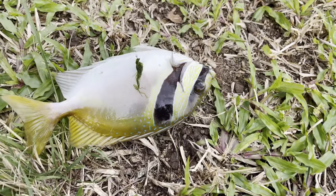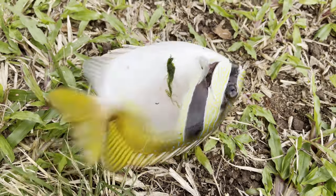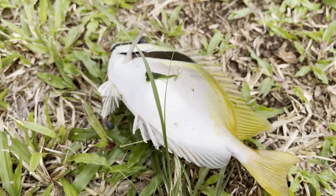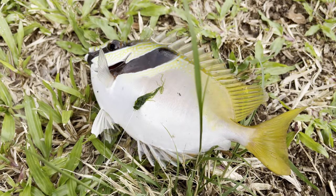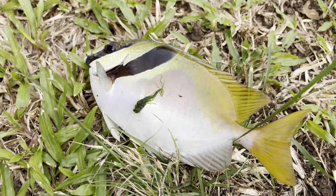Like, we didn't even hook this fella on the mouth, it was hooked on the body, as you guys can see right there. Nice. This should be the fifth one of the day. Nice color right there. Be careful not to get stung.